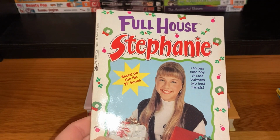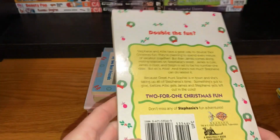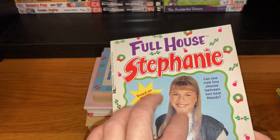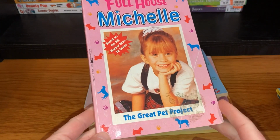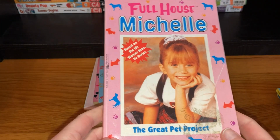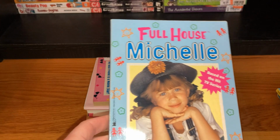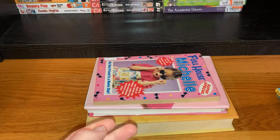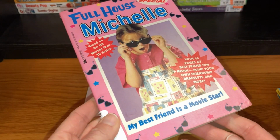So that's okay. Next is Full House Stephanie, and it's 2-for-1 Christmas fun. And these are going to that lady as well. My reasoning for that is just, my niece doesn't know what Full House is, and let me just skip down in here to this book. I had 2 of these, so I'm going to give the lady at the thrift store the extra copy, because she isn't going to need 2. And, you know, my niece can try and see if she likes the Full House book or not. But next we have Full House Michelle, 2 Best Friends. So again, I ended up with all these duplicates while I was trying to collect all of these books. And then Full House Super Special Michelle, My Best Friend is a Movie Star.